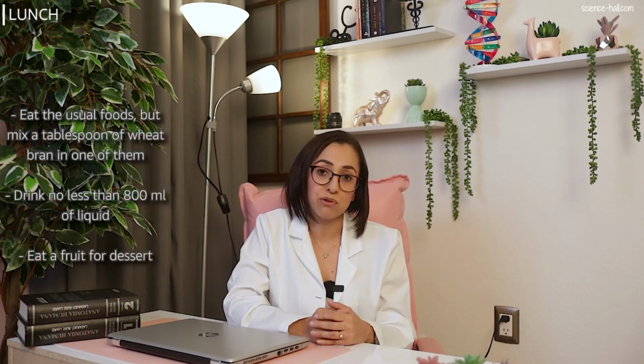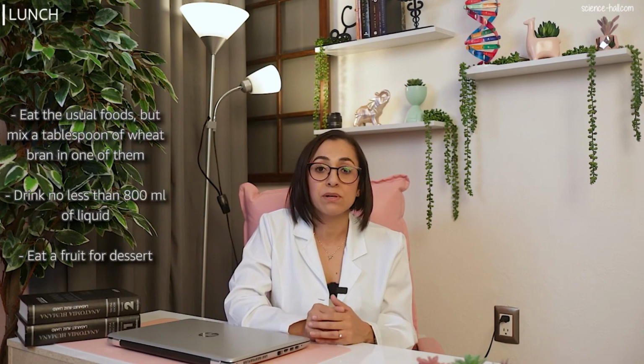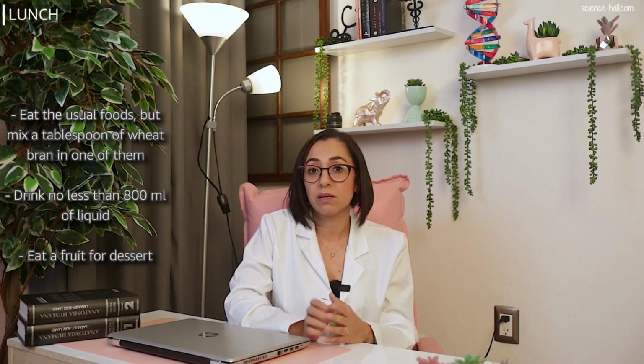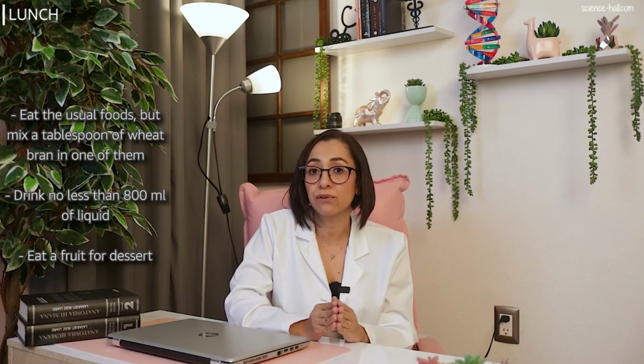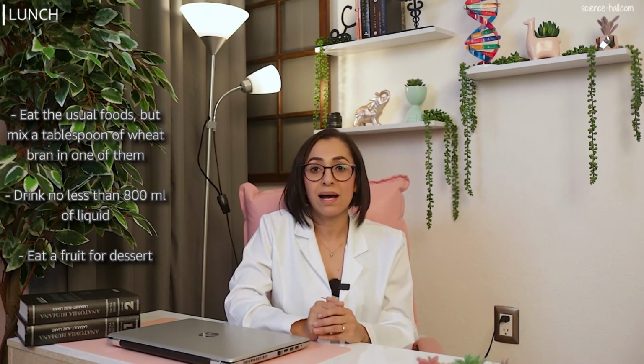At lunch, eat the usual foods, but mix a tablespoon of wet bran in one of them. Drink no less than 800 milliliters of liquid and eat a fruit for dessert, other than banana, as it's astringent. At night, you can have the usual dinner and then go for a walk for at least 15 minutes. This routine is just an example, but except for the cup of hot water in the morning, all the other ingredients to relieve constipation can be distributed throughout the day according to the dynamics of each person.